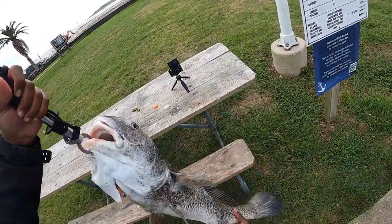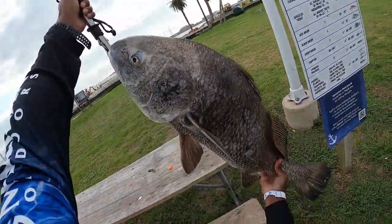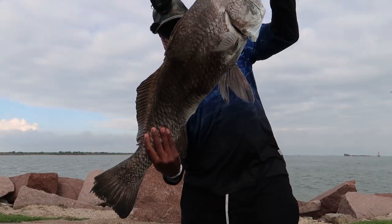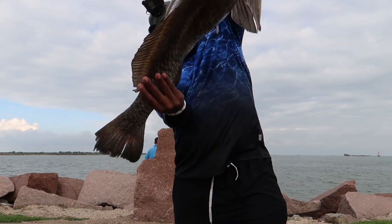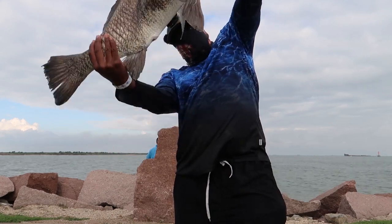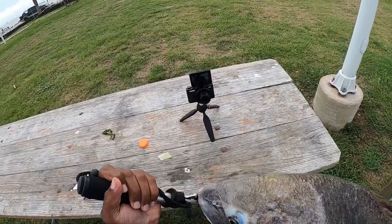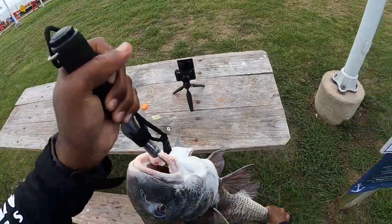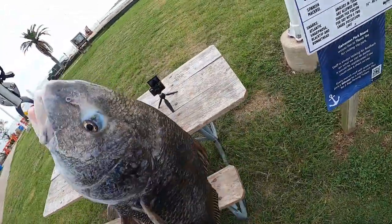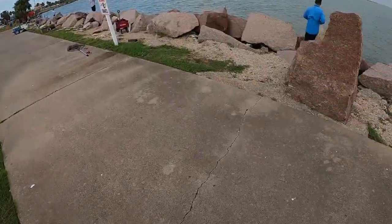33 inches. That's a big fish. Do y'all see that? Do y'all see that fish? Oh my god, this is huge. That is a big ugly. Can you see that? All right, we gotta get it back in. Do y'all see that fish? Oh my god. All right, let's get it back in the water.